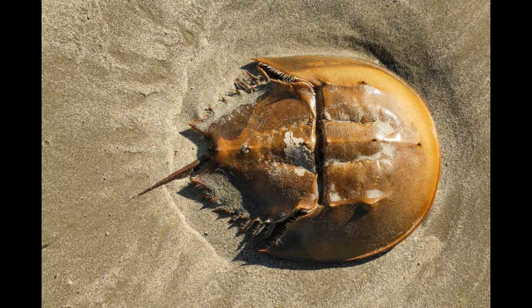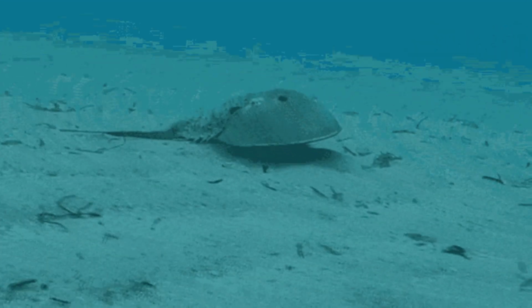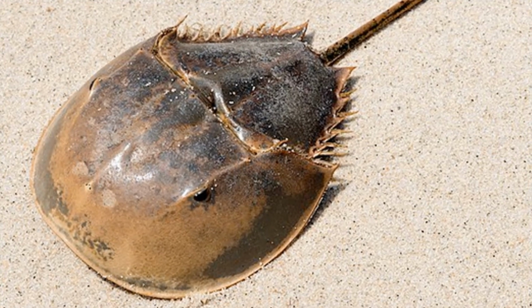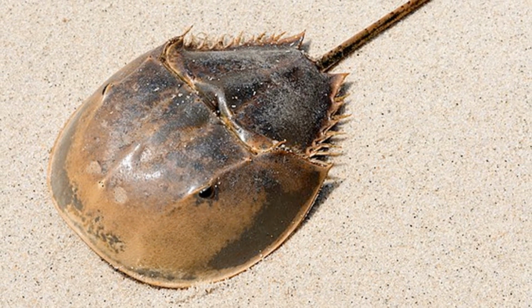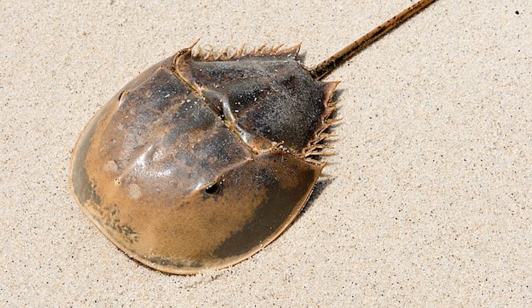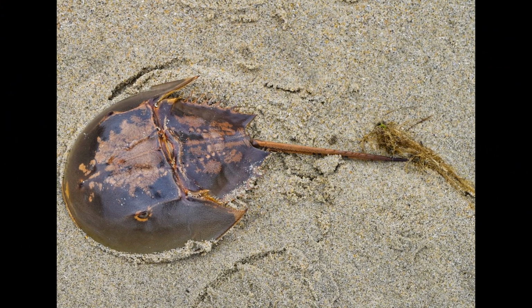Horseshoe crabs have a unique mating ritual that involves mass spawning events. During high tide, usually during the spring or early summer, male and female horseshoe crabs migrate to shallow coastal areas and beaches. Males will latch onto females using specialized appendages called claspers, and the female will lay her eggs in the sand while the male fertilizes them. These spawning events often involve large numbers of horseshoe crabs gathering together.